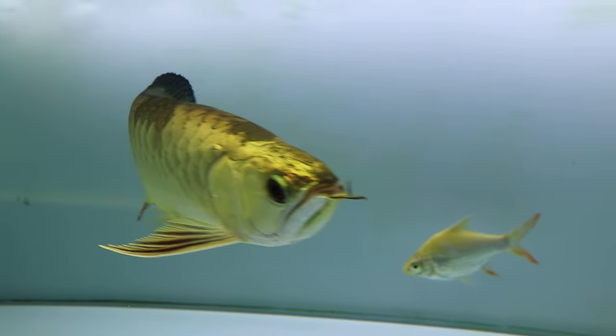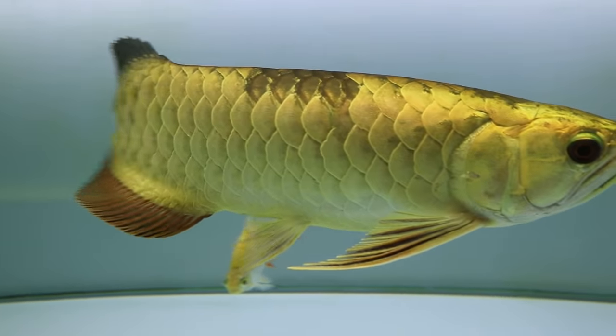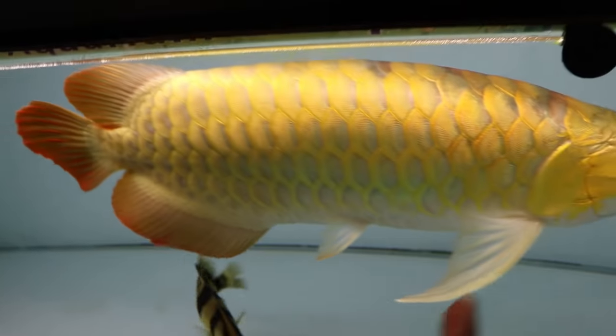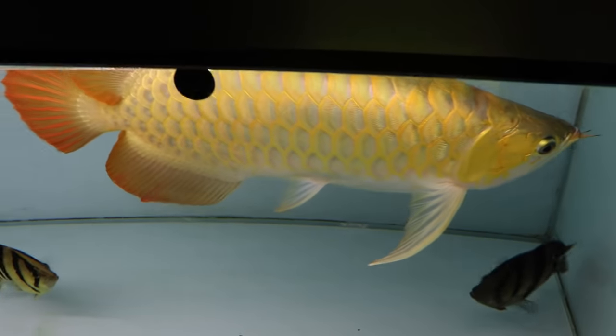Look at this one. Hold on, I've got to look at this back there. It's like we're trying to look at everything. It's hard to capture it all. Yeah. Look at this. It's yellow. Blonde. Yeah, that's you right there. I'll take it. You're my blonde arowana. Or American arowana. There you go.